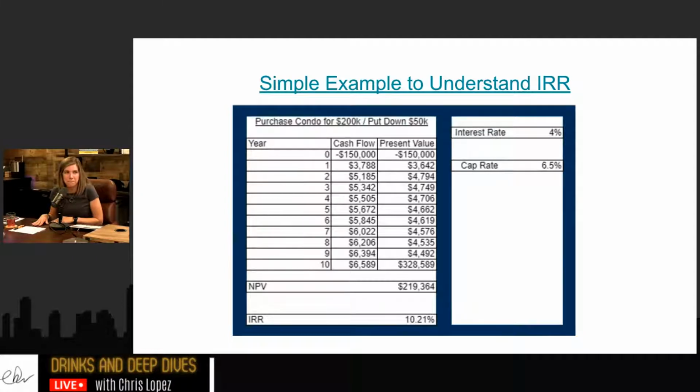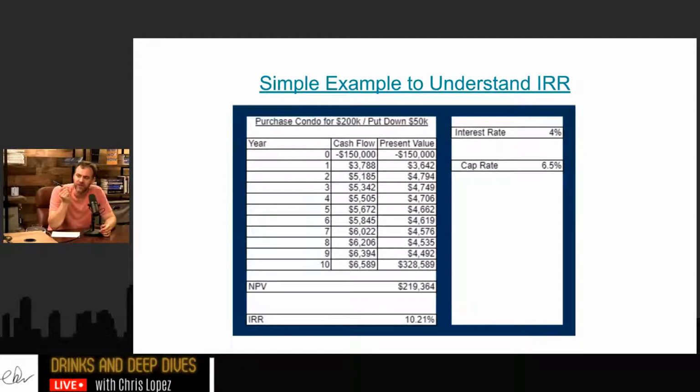Yep. So I'm curious about this, because I've never seen it done this way, where you use the mortgage balance versus like the cash outlay. When I've done IRR calculations, I've always done, I would put negative 50,000 in year 0. And actually, for those listening to the podcast, it's got 11 rows, 0 through 10. Then the next column is cash flows. Next column is a present value. Year 0 is when you purchase a condo. So you have a negative 150 for the mortgage balance.